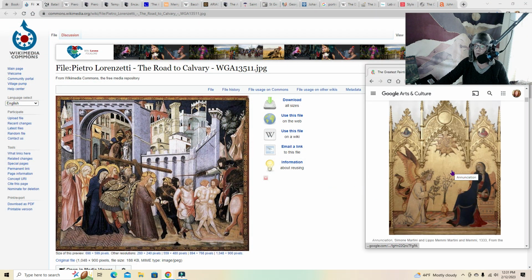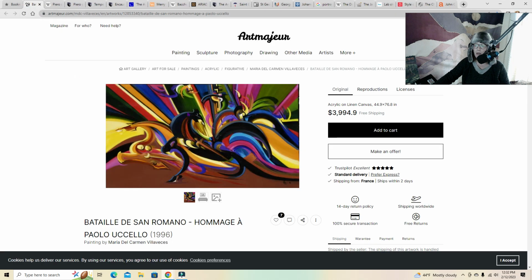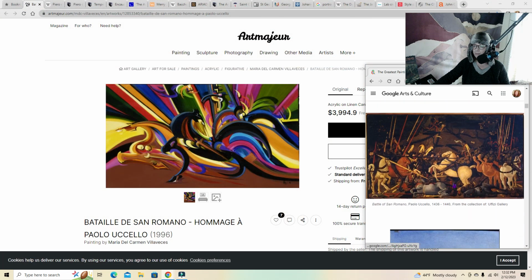This is Pietro Lorenzetti. We were talking about how his stuff all kind of looks the same. You can see the same colors, same style. People look the same. Forced perspective. I don't know, I really like his stuff. I think it's kind of cool. Visually, it's very appealing to me for some reason. This is an homage to Paolo Uccello, and that particular work is this next one here. So this is an homage to him, and this is the Battaglia di San Romano, painted in 1996.